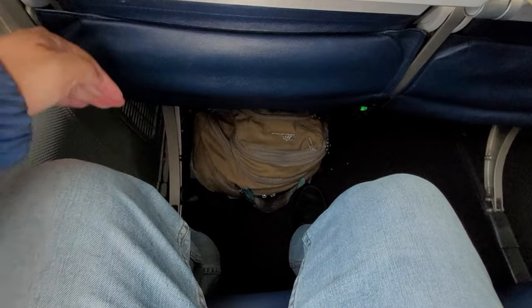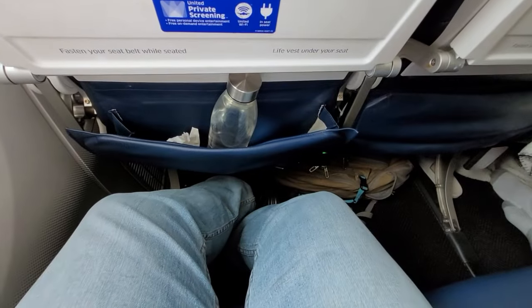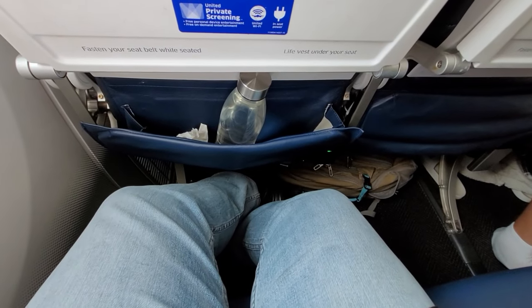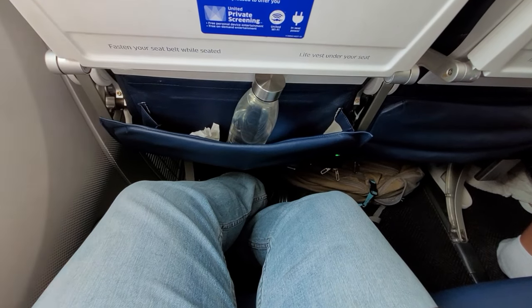The legroom is okay. I can at least cross my legs and not have my knees touch the back of the seat, but then again, I'm 5 feet 7 inches and I don't have long legs. But there you can see, it's pretty comfortable.